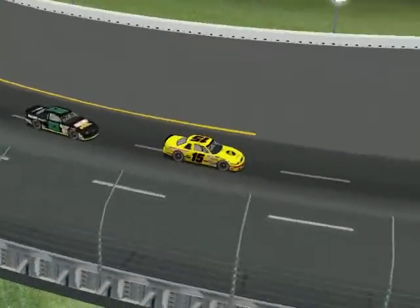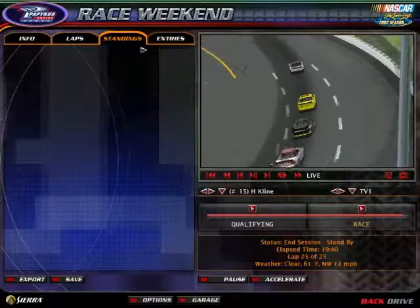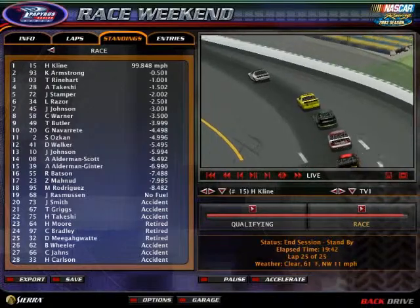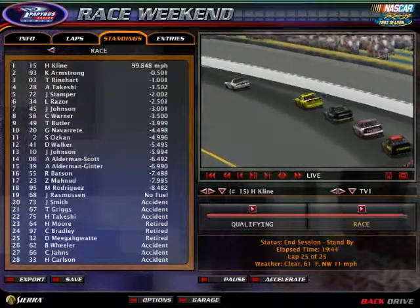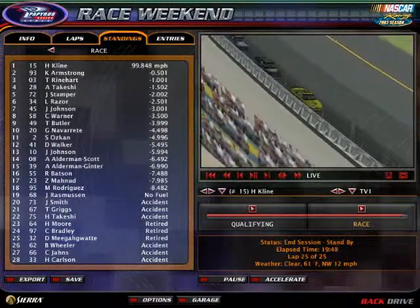So we'll take the checker flag here. So I'll turn it over to the big screen. Yep, but Jack Rasmussen actually will be DNF'd as he's out of fuel. That wreck totally destroyed him.